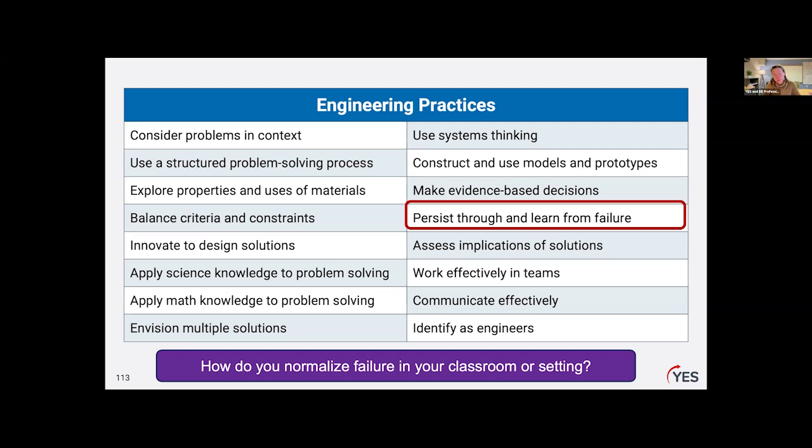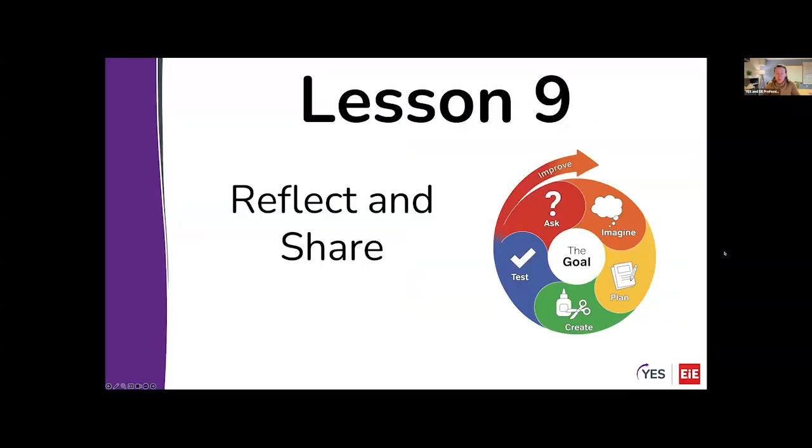There's always opportunities to learn from failure and to improve their designs. And so we want to foster that skill and normalize this idea that sometimes you don't get it right the first time. Let's try again. And so I just want us to think a little bit about how we normalize failure and make sure students can persist and learn from that as well. And engineering is a great opportunity to practice that.